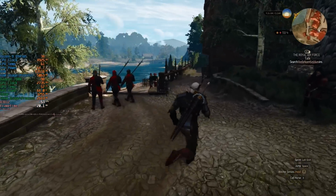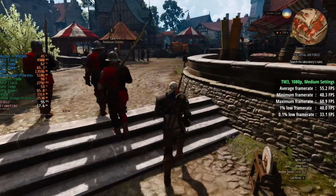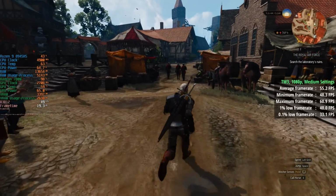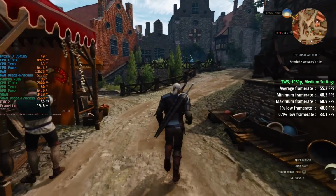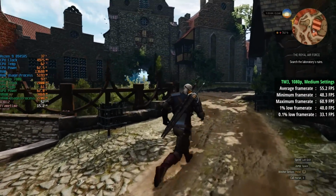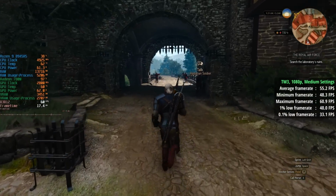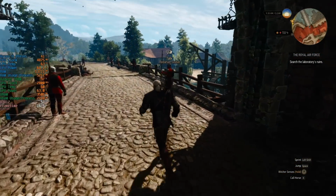Finally, we have The Witcher 3 1080p medium for an average of 55. The 1% number was 40 and the 0.1% was 33. As you can see by the on-screen figures here, the temperature is staying between 60 and 70 degrees most of the time, sometimes a little less. And in terms of power consumption, well, it's between 60 and 70 watts in performance mode here. We can also see the GPU boosting to its max 2800 MHz clock speed.